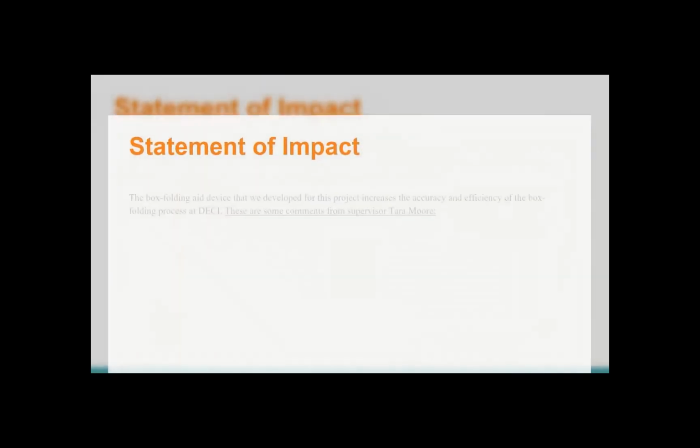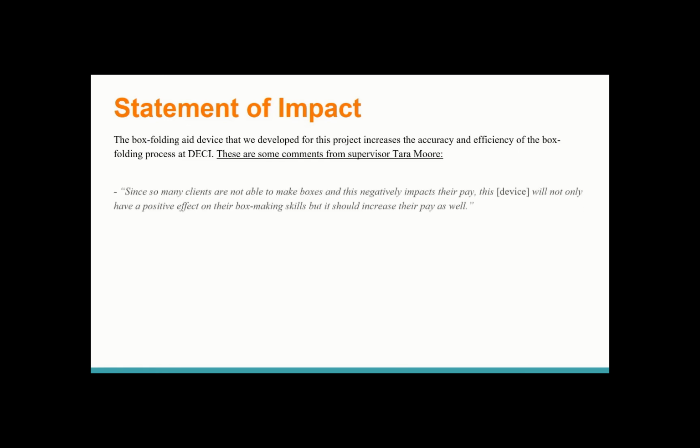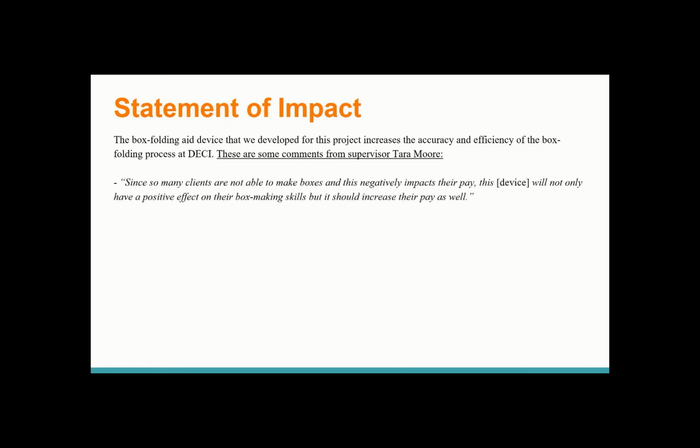The box folding device that we created this semester increases the accuracy and efficiency of the box folding process at the DCI. When asked to describe the impact that the device will have on the employees, Supervisor Tara Moore said, "Since so many clients are not able to make boxes and this negatively impacts their pay, this device will not only have a positive effect on their box making skills, but it should increase their pay as well.